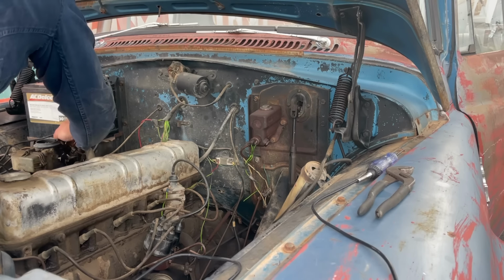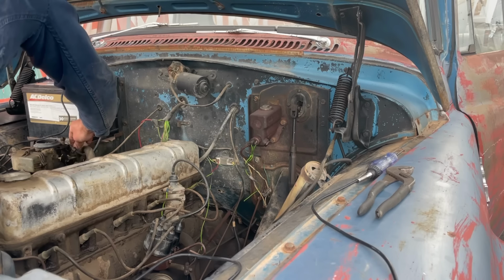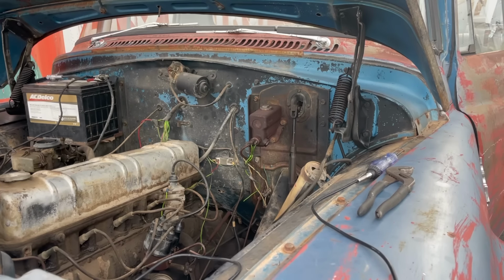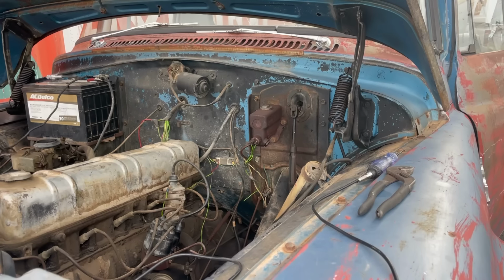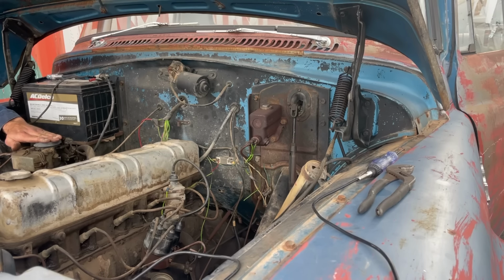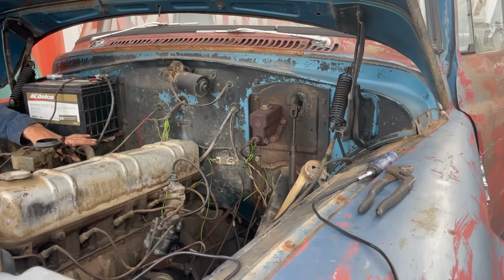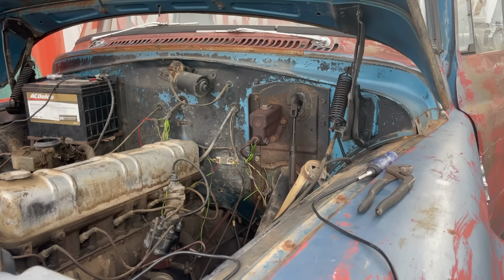Close the choke a little bit. Give it a little bit of, I don't have starting fluid. All right, let's see what happens. Man, it must be a bad coil. It's got to be either bad coil or bad spark plug wires.